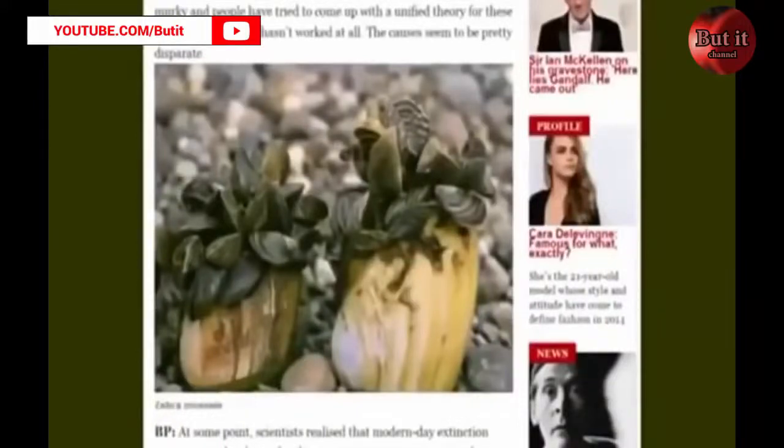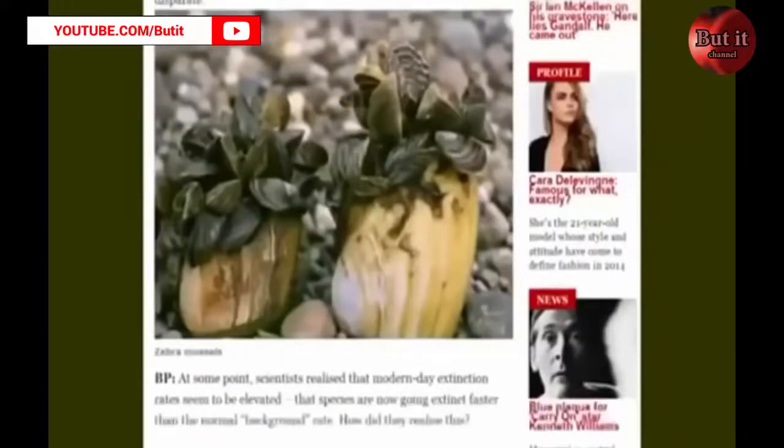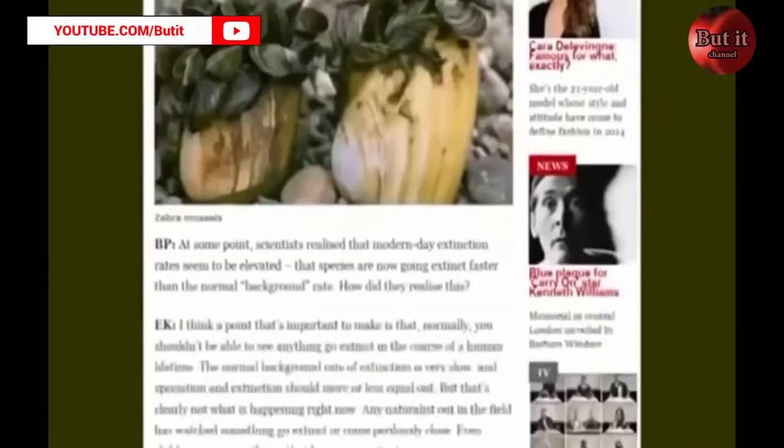BP. At some point, scientists realized that modern-day extinction rates seem to be elevated, that species are now going extinct faster than the normal background rate. How did they realize this? EK. I think a point that's important to make is that normally you shouldn't be able to see anything go extinct in the course of a human lifetime. The normal background rate of extinction is very slow, and speciation and extinction should more or less equal out. But that's clearly not what is happening right now.